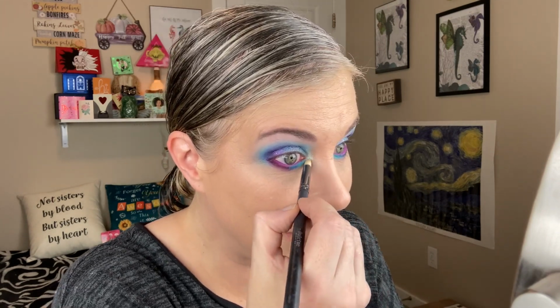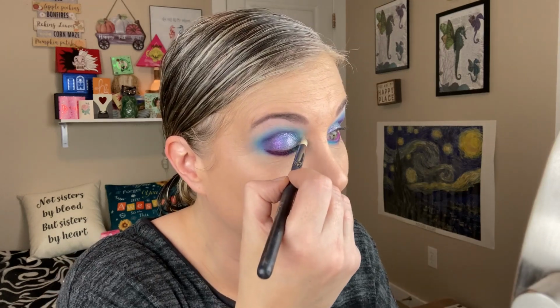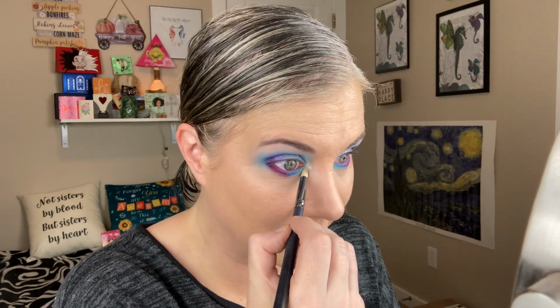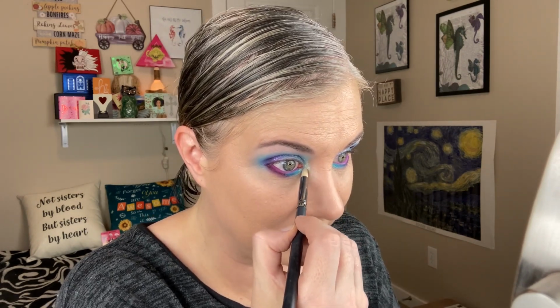I love these kind of shades because it kind of takes on the shades that are around it, so it's becoming more blue. When I swatched it, it was kind of blue, I don't know, kind of greenish blue, but this is more of a true blue. Oh, I love that. That is so pretty. Woo! Okay, let me go on my other eye too.